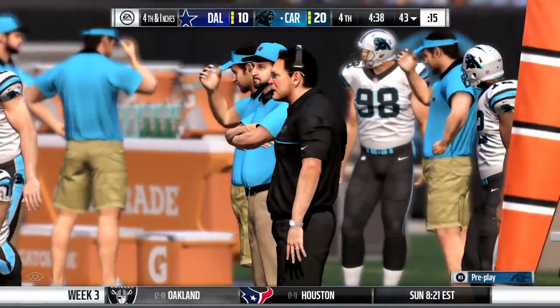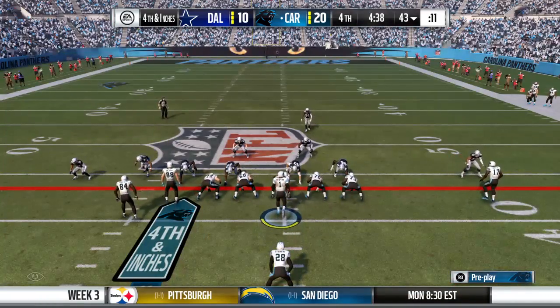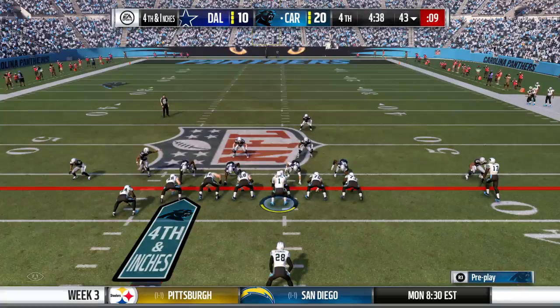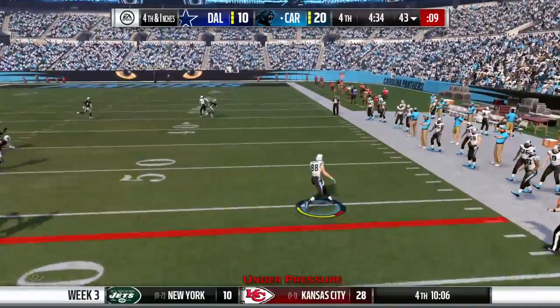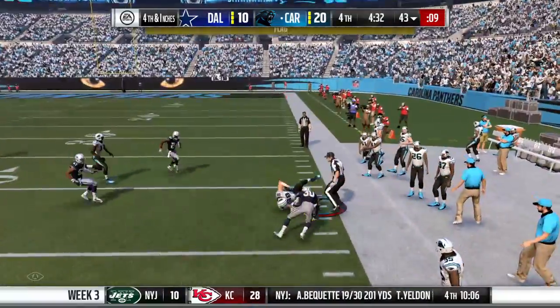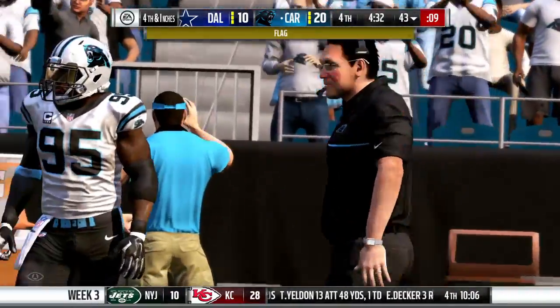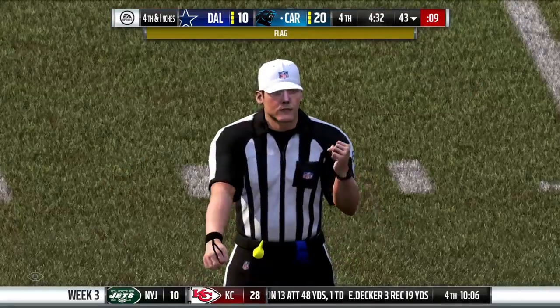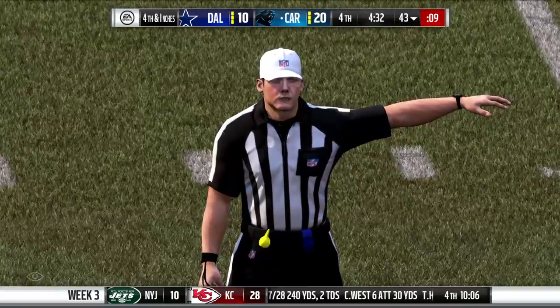And with things looking pretty good on the scoreboard, they're going to keep the offense out there and go for it here on fourth. The Panthers going for it on fourth. Newton. And he finds a man. It's Olsen. And he's got the first down yardage before he's brought down at the 42. Personal foul. Face mask. Defense.